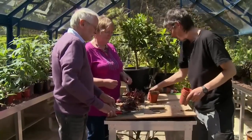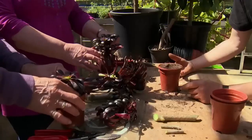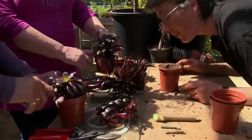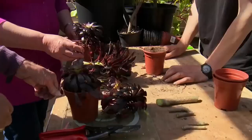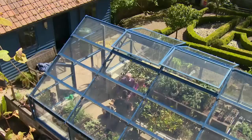And the final step is to insert the cuttings into pots containing a mixture of peat-free compost and grit sand. That's it. Firm it in. Cuttings should then be left uncovered and kept indoors at a temperature of around 18 degrees in a well-lit place, like a sunny windowsill.